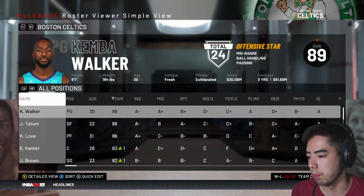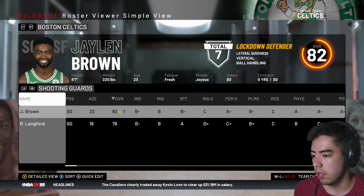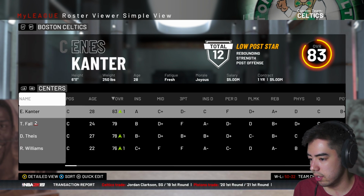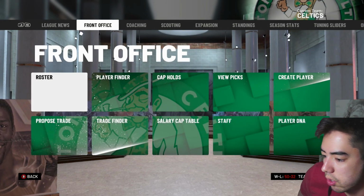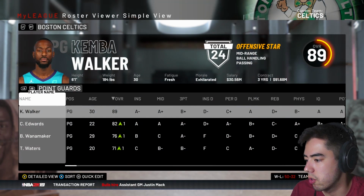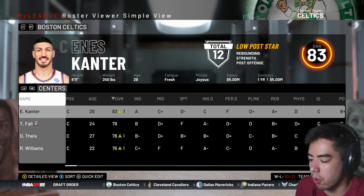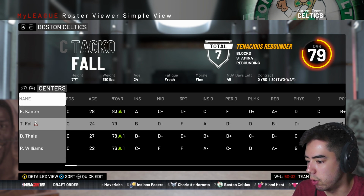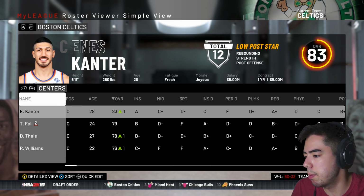And then, let's see. So now let's look at our roster. Because now that I have Kevin Love, I go 1, 2, 3, 4. I'm going to start Langford, though. 5, 6, 7, 8. Oh, my God. What if I moved... Gosh, what would I want to do with the starting 5? Because I guess we'll go ahead and do Kemba, Langford, Tatum, Kevin Love, and I'm going to probably draft James Wiseman at some point. And then off the bench, we'll have... I guess I could try and trade Kanter. Or no, keep him coming off the bench.